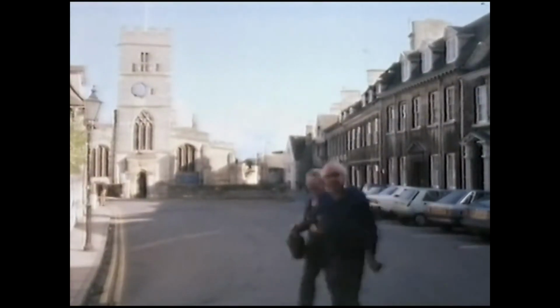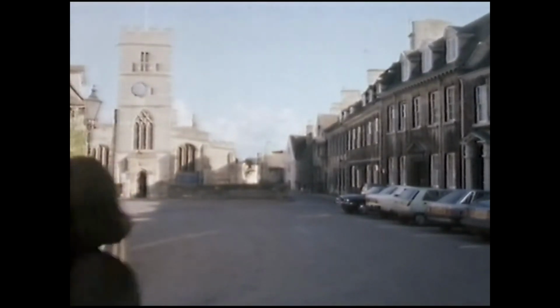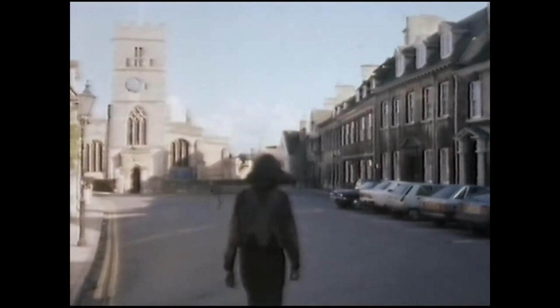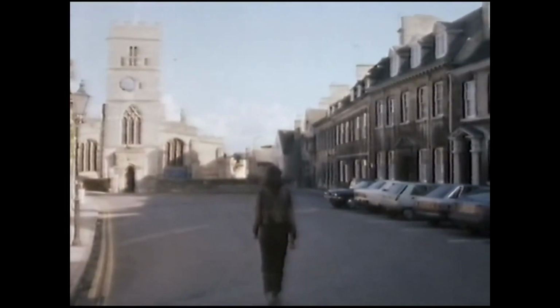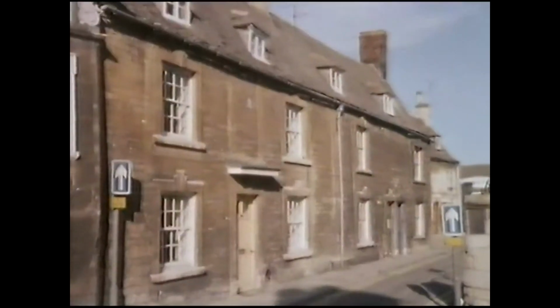But just occasionally you'll find yourself in an open area, such as this one. It's St. George's Square. The houses are grouped around the parish church, making it seem like a separate village in its own right. And whether the houses be elegant or quaint, they each have their own hidden story to reveal.